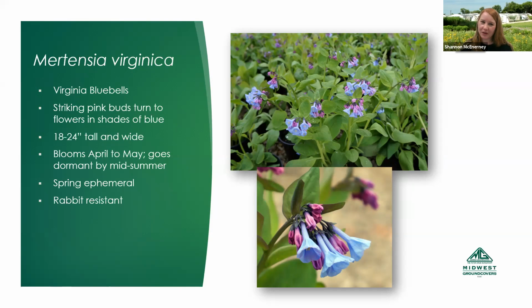So you can see from the picture there, the buds start a pink color, and as they open up they get to that blue. But as Nikki talked about with the Penstemon, since this is growing from seed, or from its own devices, I guess, there can be some variation.